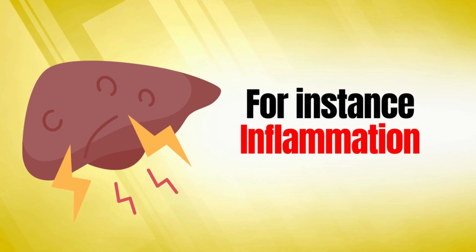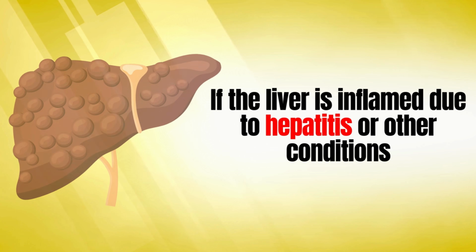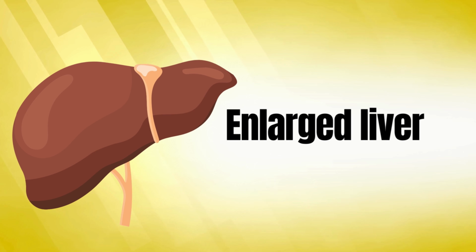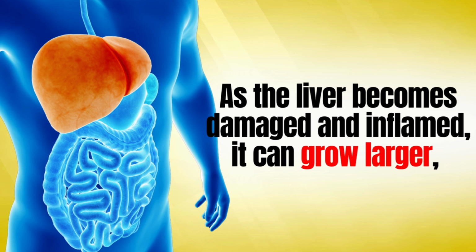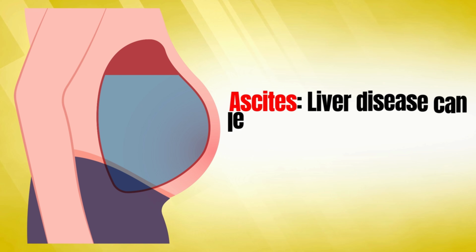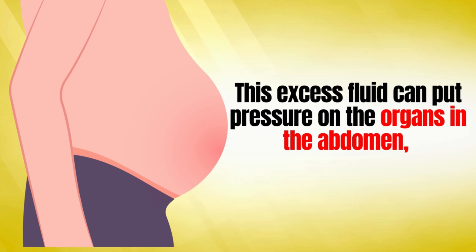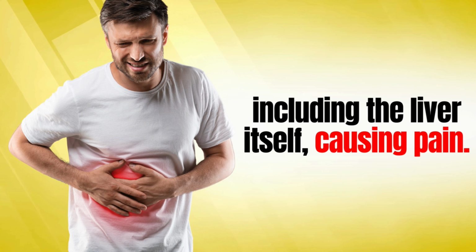For instance, inflammation. If the liver is inflamed due to hepatitis or other conditions, the capsule surrounding the liver can become irritated, leading to pain. Enlarged liver. As the liver becomes damaged and inflamed, it can grow larger, stretching its capsule and causing discomfort. Ascites. Liver disease can lead to a buildup of fluid in the abdomen, ascites. This excess fluid can put pressure on the organs in the abdomen, including the liver itself, causing pain.